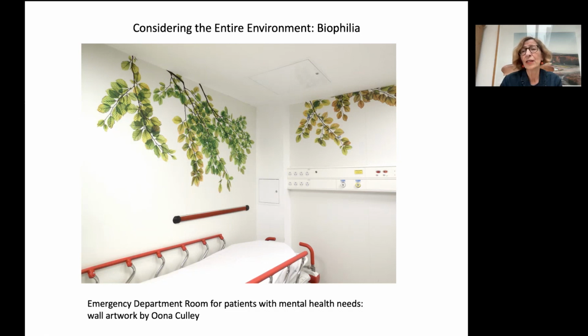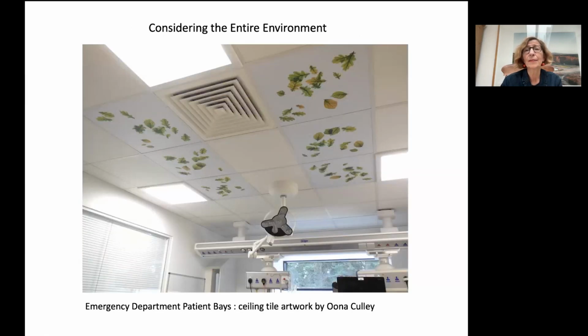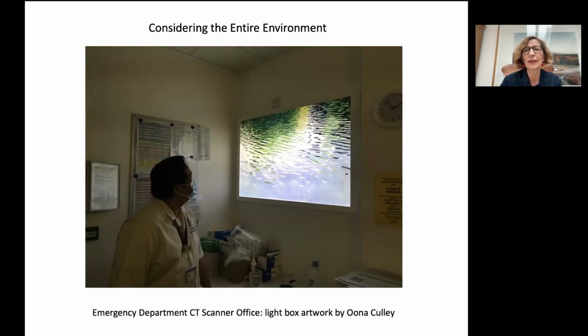A room for patients with mental health needs, ceiling tiles for the bays, again having to try and keep the imagery very, very calming and appropriate for those who might be in quite difficult mental states within an emergency department environment.